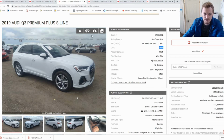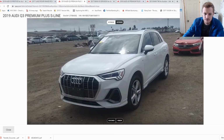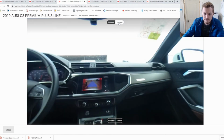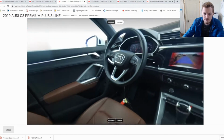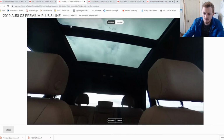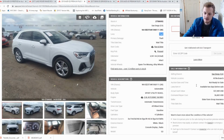Same thing, as you can see. There is no damage on the car. It's absolutely perfect in and out. You can see the interior, beautiful brown leather, nice panoramic roof. The car is mint, it only has 6,000 miles. And again, same thing, it's theft. And the actual cash value is 37,000. The estimated repair cost 6,800.